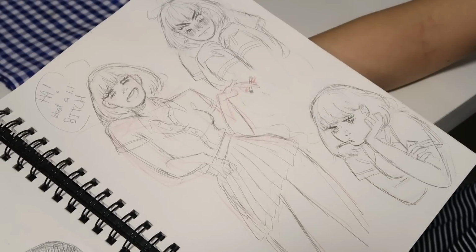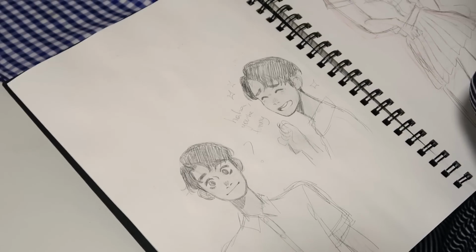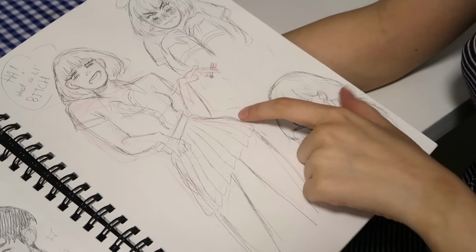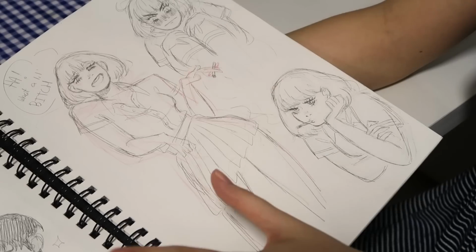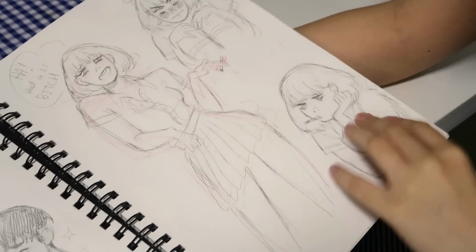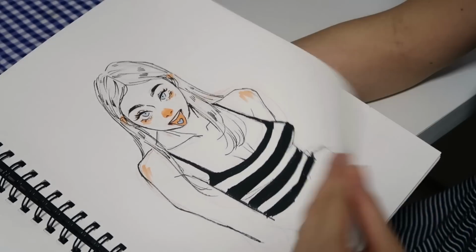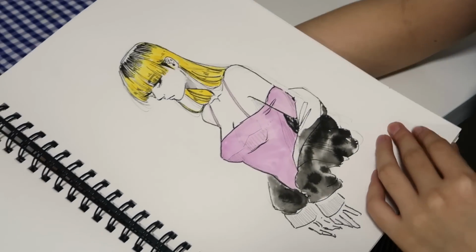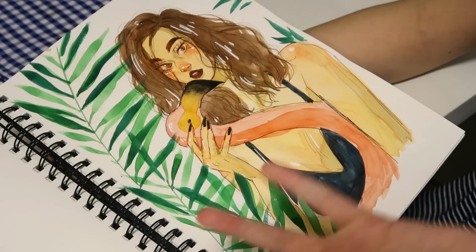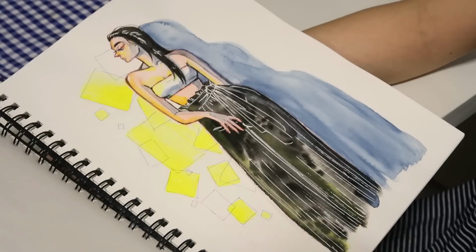Oh my god, okay. New OCs alert. So this is Arjun and this is Lily. And Lily likes Arjun, but Arjun is too much of an airhead to notice that. I think this was an Inktober. I don't know, I think it's 2015 to 2016 Inktober, if I'm not mistaken.